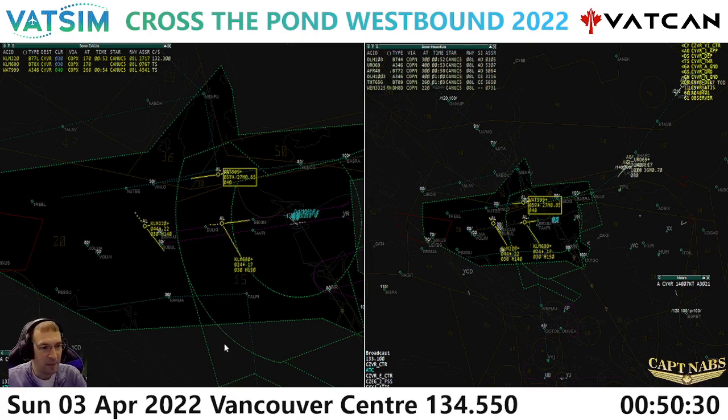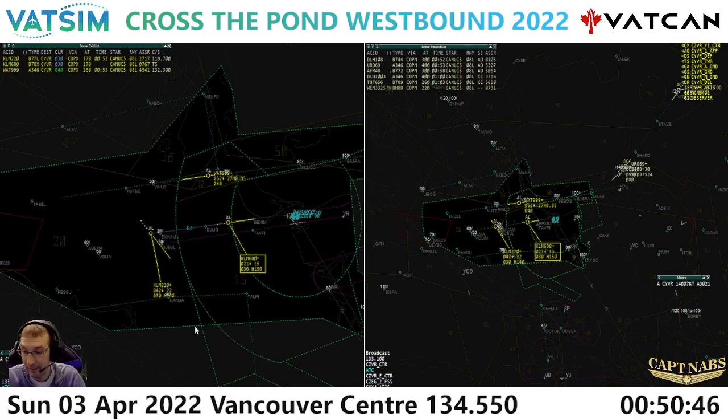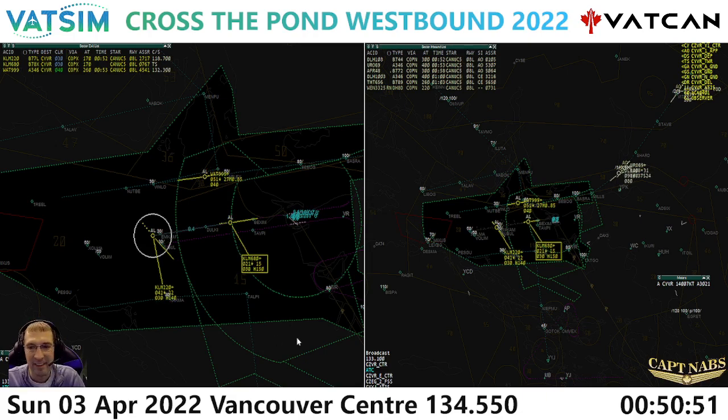KLM 220, heading 100 to intercept, cleared ILS, 08 left. KLM 220 heavy, heading 100 to intercept, cleared ILS, 08 left. Where am I, Boston? Affirmative, cleared ILS, 08 left, KLM 220 heavy, intercepting now. Perfect.